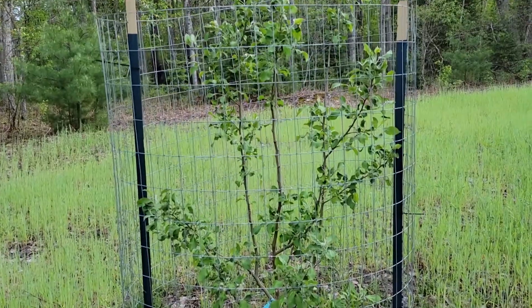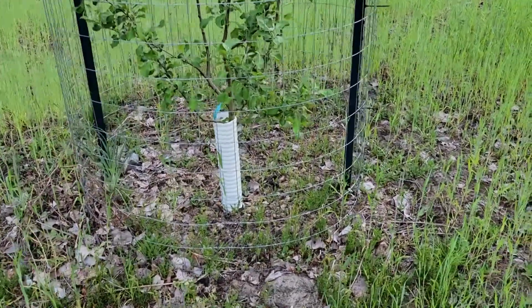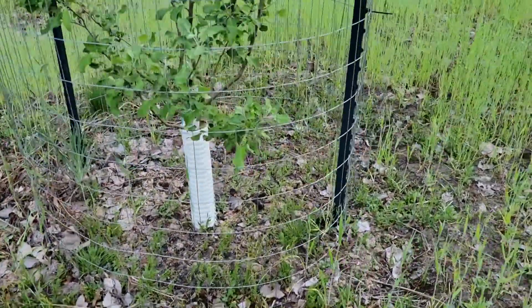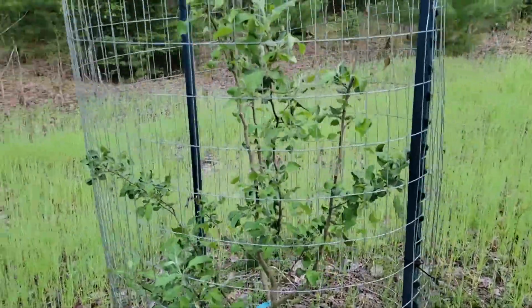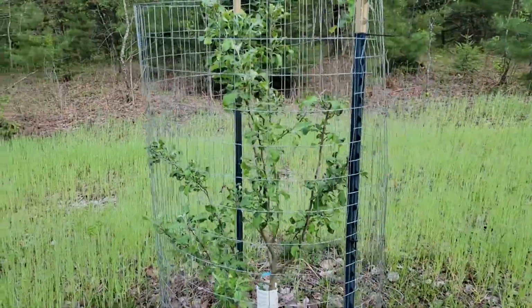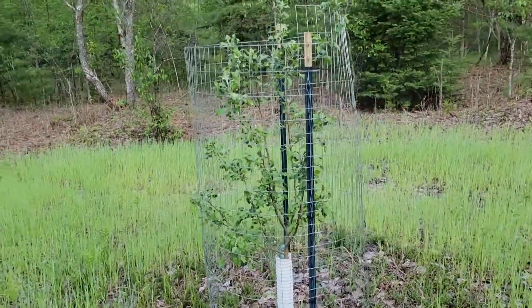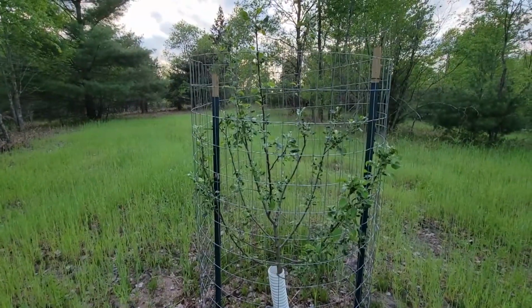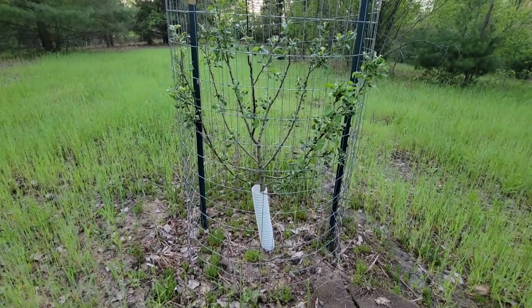There's a look at the other one. I will put the mats down around these here real soon, just to keep the weeds down around the root area. This winter, or late winter, I did put a little bit of horse manure down around the base of that tree, and I think that helped them a little bit. And there's a look at that one. So those are looking pretty good.